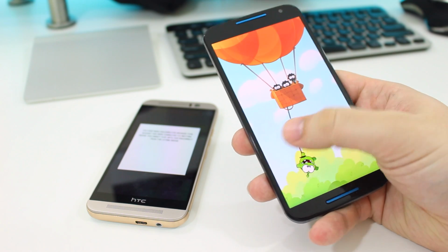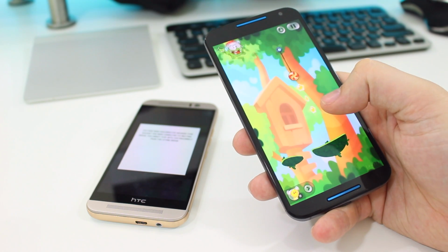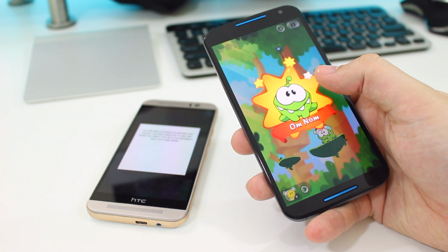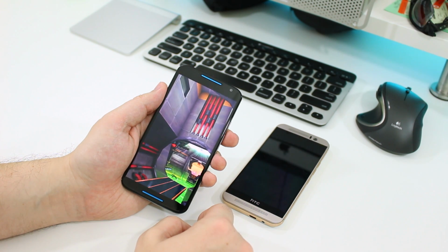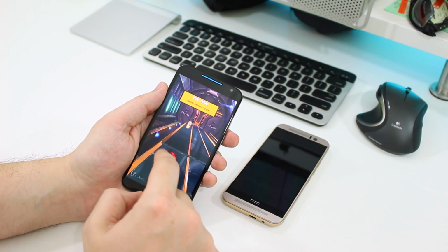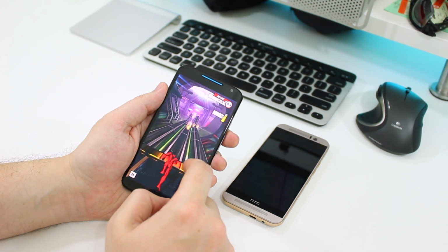Sure, the Moto X screen could be criticised for being oversaturated, and whites are a little yellow, but the blacks are incredibly dark, almost blending into the black frame of the phone. And for gaming and movie watching, there's a lot to please the eye. I also love the way the content looks like it's floating on the glass.